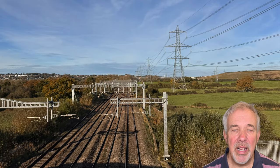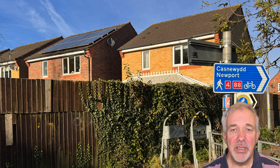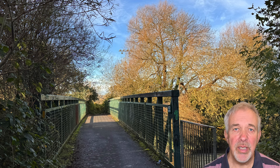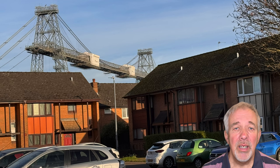So I was going back inland now, over the railway bridge, past the school that I'd been on the bus past, and then into housing estates, because we're getting into Newport now. It's still a river to get across, the Ebbw, and you can see the late afternoon sun looking beautiful in October. That was nice. This underpass doesn't look so beautiful, and neither do the shopping centres that I was walking past. And then suddenly, you see the transporter bridge.